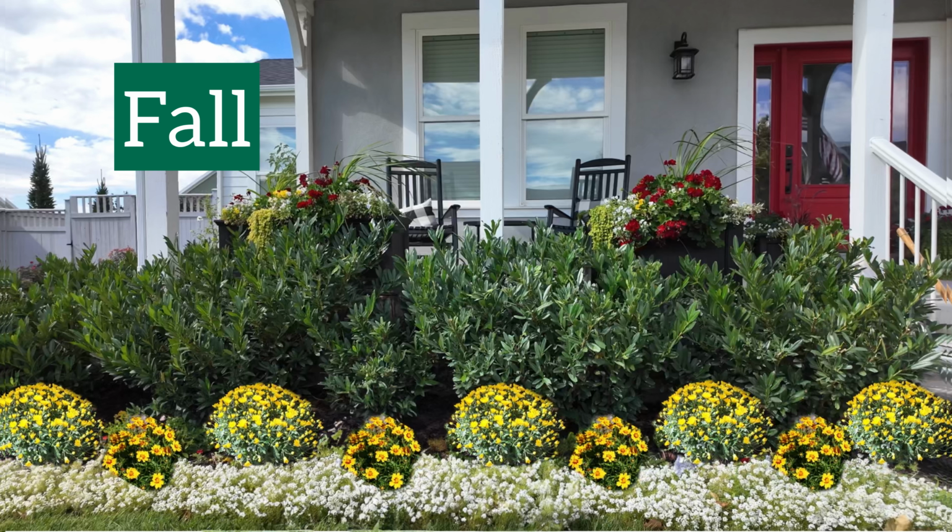So I really want to leave you with a realistic expectation of what this looks like today, and what it looks like right now as it's growing in the fall. So here we go with what it looks like today. And then just remember the picture of what it could look like by next year.